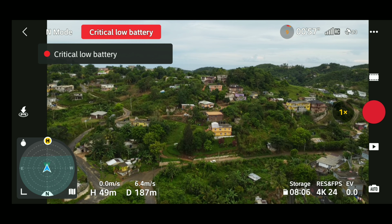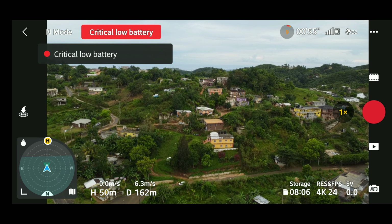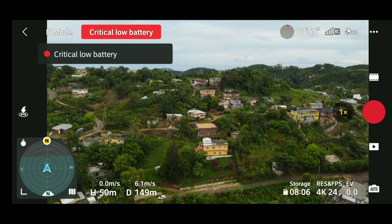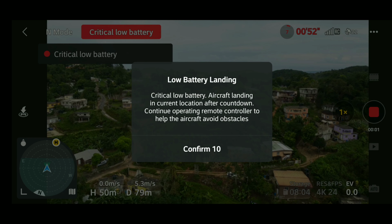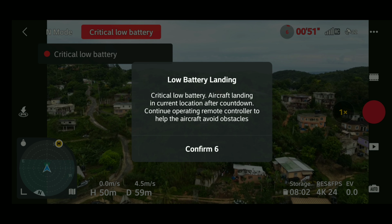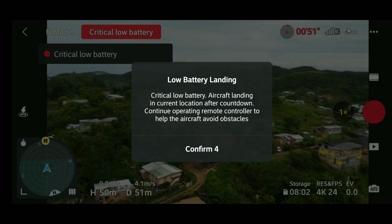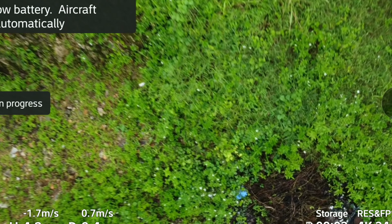Critically low battery warning. That's what you never want to hear when this thing is far away from you. But lucky for us, we are under 200 meters. So even if it doesn't make it, we should be close enough to find it. Low battery. So now it's critical low battery, and the aircraft is actually about to land. And it doesn't matter what you do, it's just going to land.